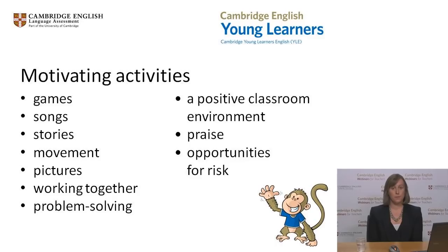As well as appealing activities, we also need to make sure we create the right conditions for learning, where learners are keen to be involved. For example, a positive classroom environment with lots of praise and room to take risks will give learners confidence. Effective classroom activities help to create this positive atmosphere. We want to create enthusiasm and a lifelong love of learning.